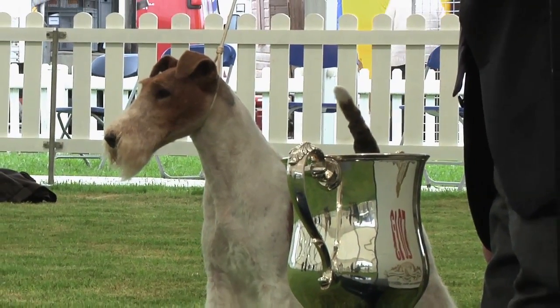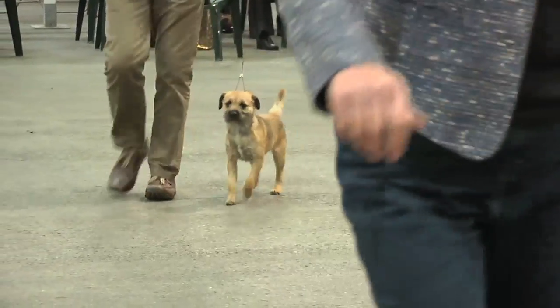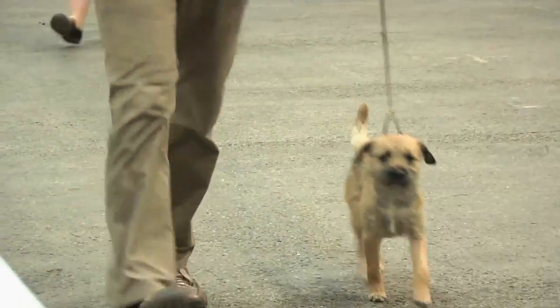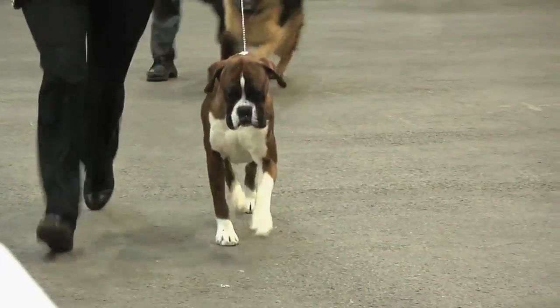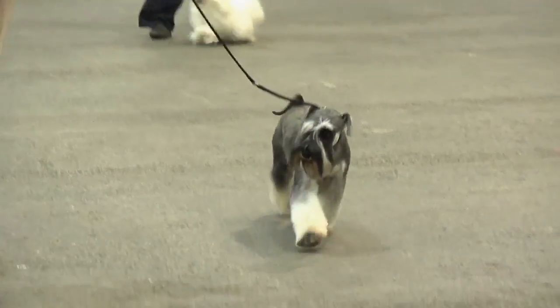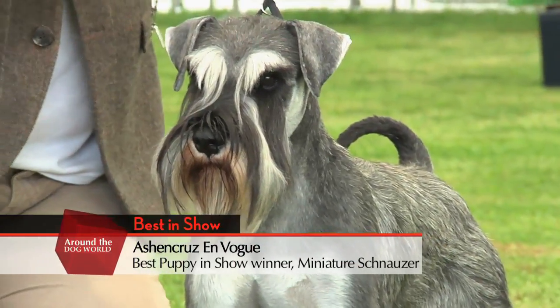And then looking to the younger dogs, the puppies, you were very pleased to see this winner. Yes, there were some cracking puppies there for Kari to judge Best Puppy in Show. And the eventual winner was a beautiful miniature schnauzer bitch, 9 months of age, at only her second show. I judged the breed earlier this morning. I actually gave the bitch CC.